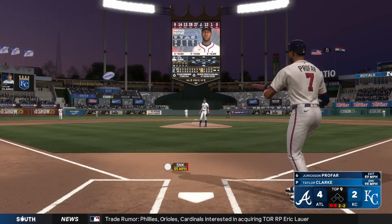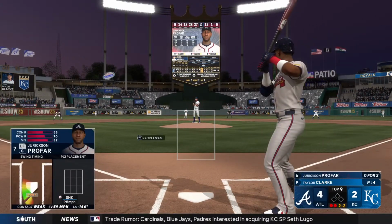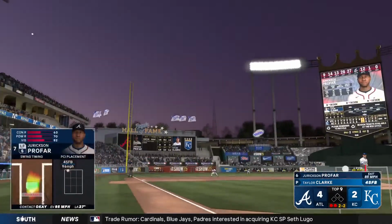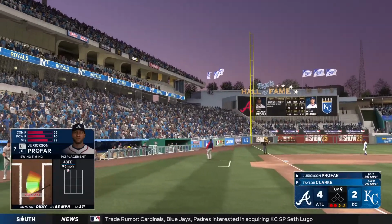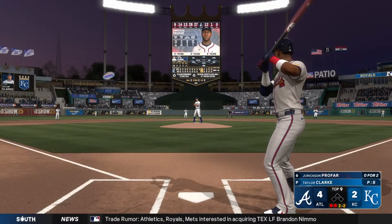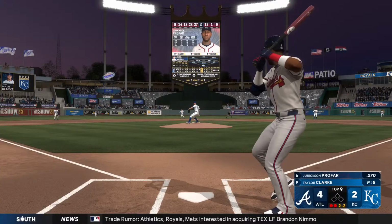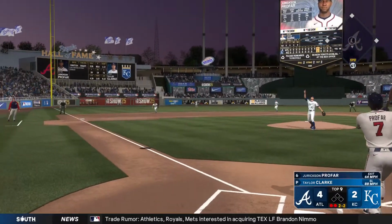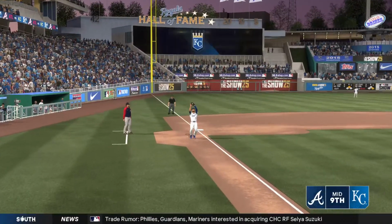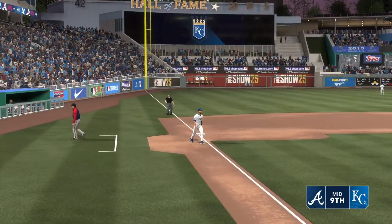Fouls one off. 2-2. Finish him. And it's fouled off. They'll do it again. I wouldn't throw him another breaking ball. Try to go again with the fastball, slightly elevated. He just is having a hard time catching up. Now a pop-up on the infield. Garcia under it. He's there. He's got it. And that is that.